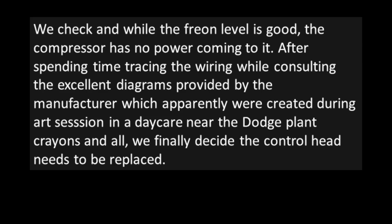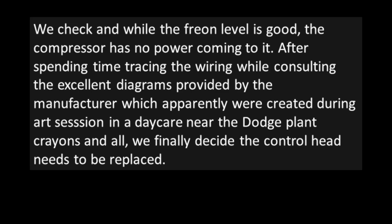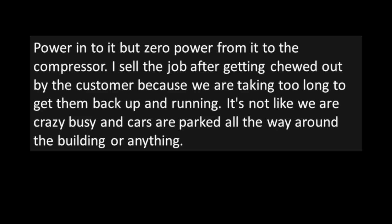We check, and while the Freon level is good, the compressor has no power coming to it. After spending time tracing the wiring while consulting the excellent diagrams provided by the manufacturer, which apparently were created during an art session in a daycare near the Dodge plant, crayons and all, we finally decide the control head needs to be replaced. Power into it, but zero power from it to the compressor.